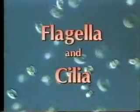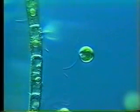Many cells use flagella for moving around. These chlamydomonas swim very fast using their two flagella. At higher magnification, the two flagella become visible when a cell is embedded in mucilage, slowing their activity right down.